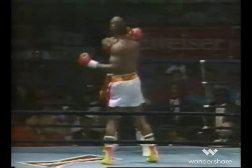I don't know. The only thing that I know that Bonecrusher will have until the very end is the power. He might not have the wind, he might not have the stamina, he might not have the legs, but he's got dynamite in that right hand, and he's got that puncher's chance.